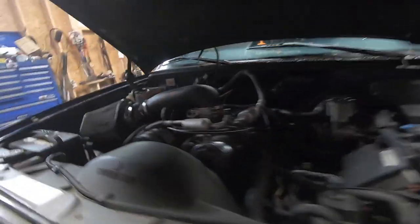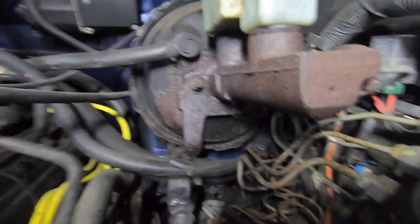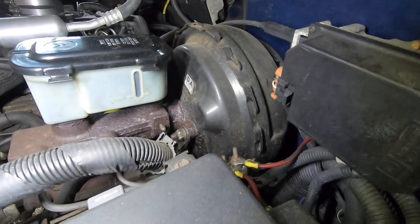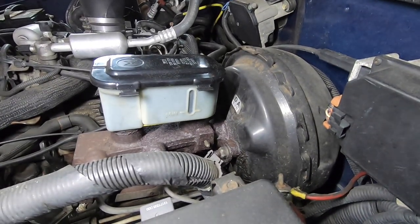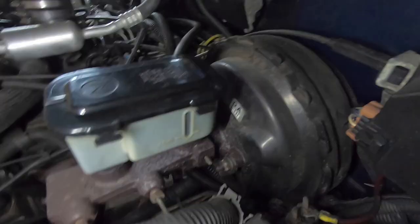Now, this is our culprit right here. Let me get some light. Yeah, that's the brake booster behind the master cylinder there. The hose coming off it looks awful damp. I'm hoping, oh boy. I'm wondering if I'm gonna need a master. Guess we'll find out when we pull it off. If we lost the seal in the master cylinder and it took out the booster, that's always a possibility. We shall see.